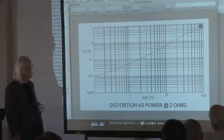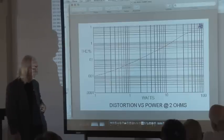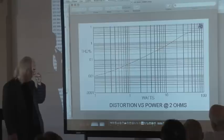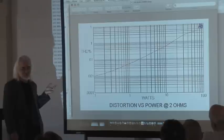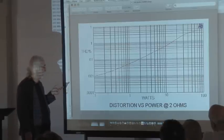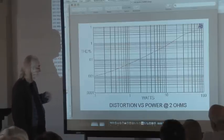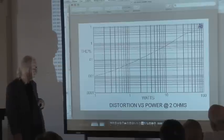Worth noting here, damping factor on this is about 50, which for a no feedback effort is doing quite good. And the noise on it is non-existent. But again, these are devices that you would use for front ends of moving coil stages. And so that's the performance into 2 ohms. What else we got here for a photo?